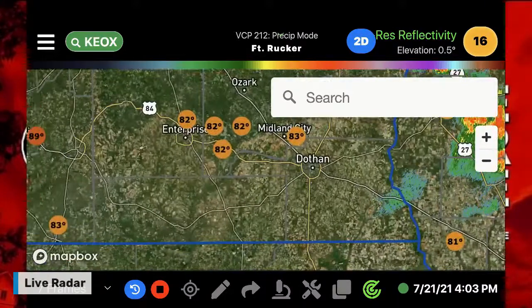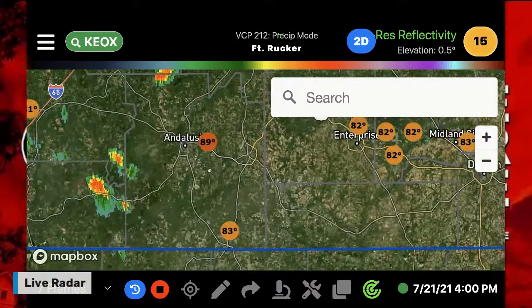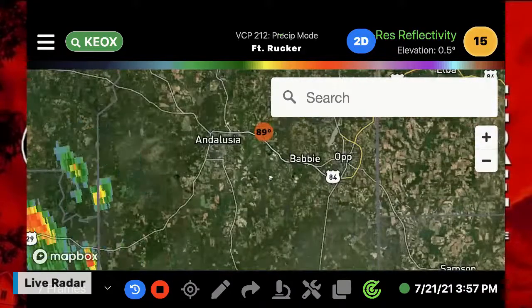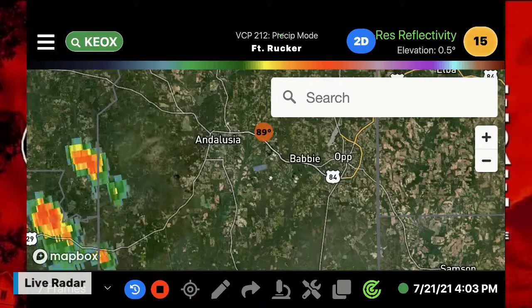Now let's take a little bit further a track off to the west and check on our friends in between Opp and Andalusia. And everything is pretty much dry until you get towards the west of Andalusia.